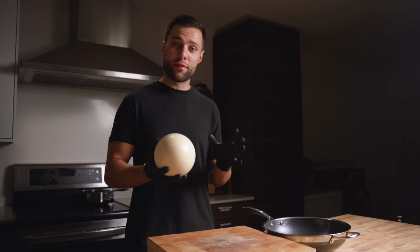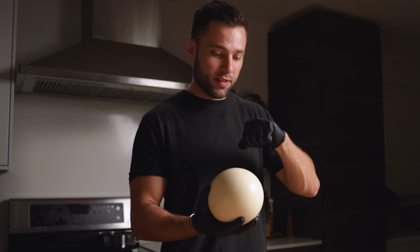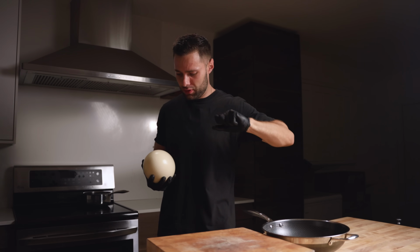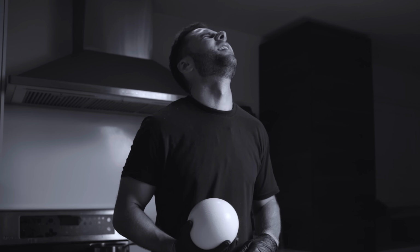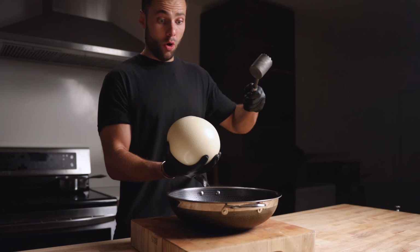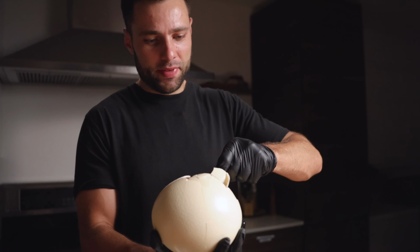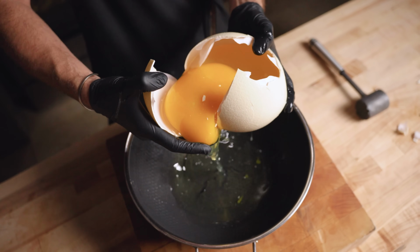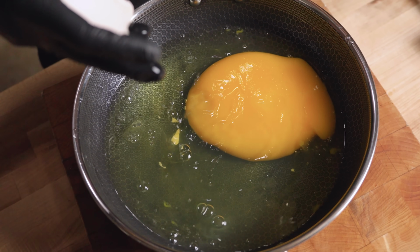Now the first thing Chef Rush does is break this with his hand. Something tells me this is not gonna work for me. Wow, that was very stupid. Oh, okay, we're using a hammer. Oh. Yeah, there may or may not be some shards in our omelet. Whoa, that is huge. Sheesh.